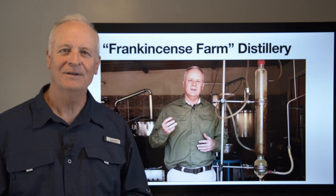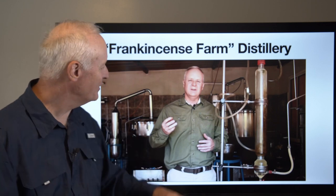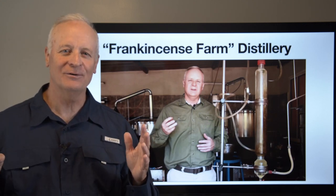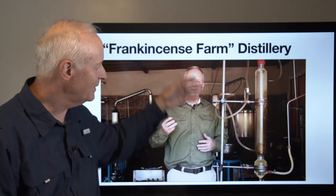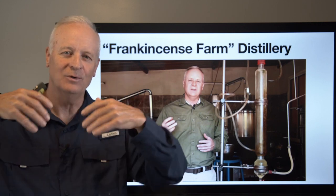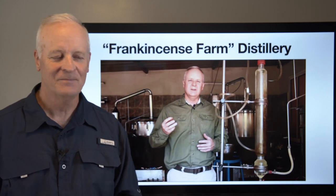Believe it or not, this was a chicken coop. We cleaned it out. We put tile in the back. It was great for a distillery because, like a chicken coop, it had wire on the front, wire on the sides, and a cement back. And the heat from the distillation would leave the distillery. It had a nice cement floor.